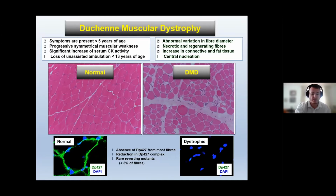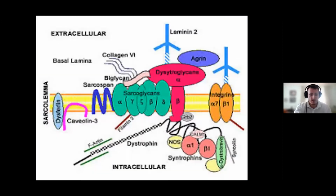It's characterized by fibronecrosis, reactive myofibrosis, and sterile inflammation in the skeletal musculature. This genetic disorder is due to primary abnormalities in the large DMD gene, which results in the almost complete loss of the dystrophin isoform DP427. So if you look at this image here, the immunofluorescence, you can see in normal and dystrophic, the DP427 isoform is almost completely disappeared.